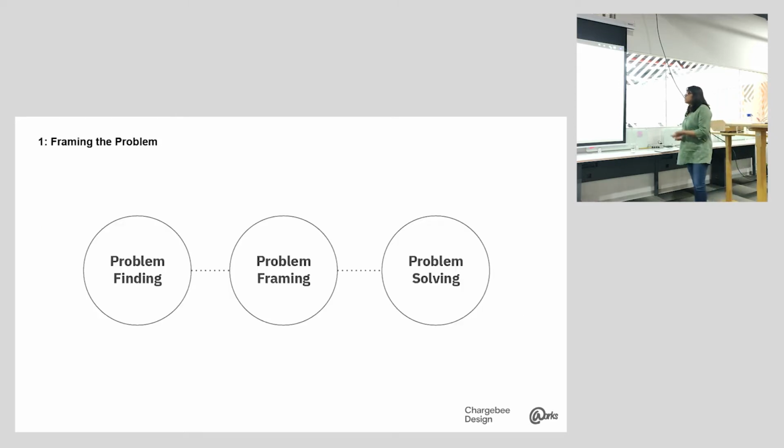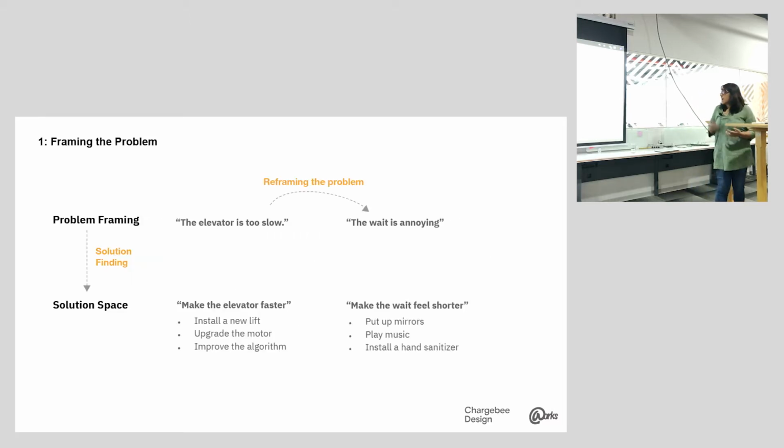So this is an example of that happening. You may have seen this before. It was done by the Harvard Business Review. Imagine that you're the owner of a building and the tenants are complaining about the lift. It's old and they have to wait a lot.